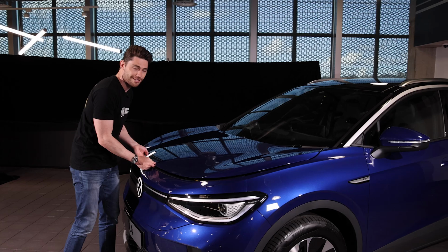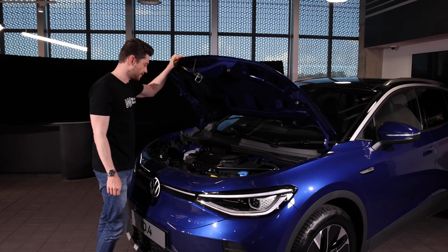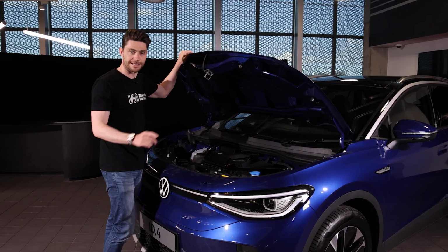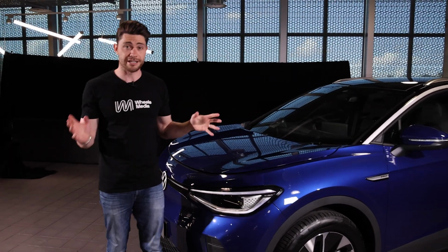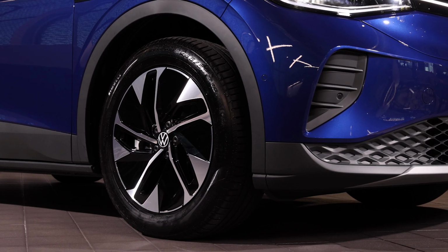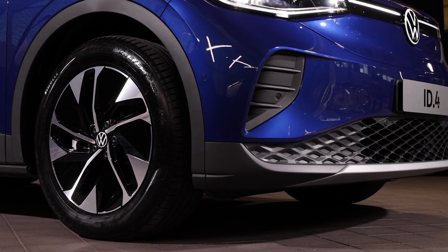So when you pop the bonnet, you find that it's just full of electrical gubbins and other things. So no room to put things under there, which is a little bit of a bummer. But one nice thing about the design is because the wheelbase is so long and the wheels have been pushed to the corners of the car, the front overhang is really short.